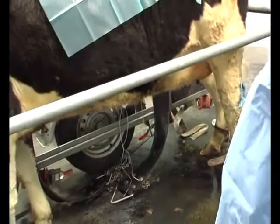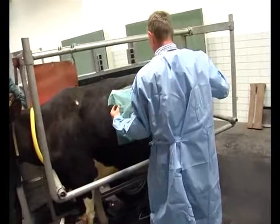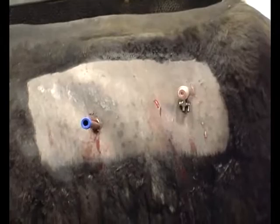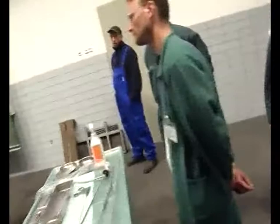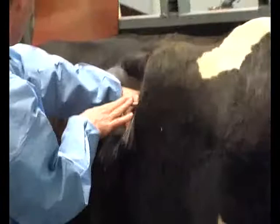Okay. And for the last, we take out the trocar. First we take out this one, and then you take away this. And you push out as much air as possible, because if the cow lays down and the air is inside the abdomen, it can get under the skin here.